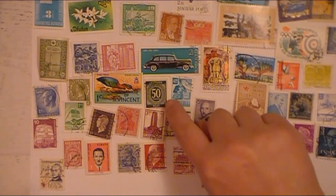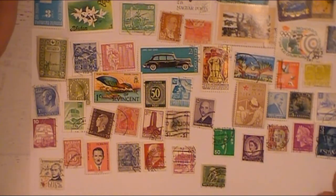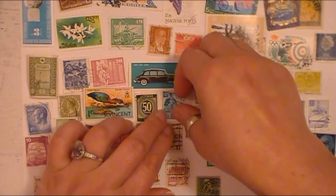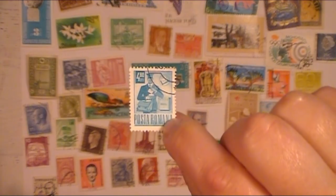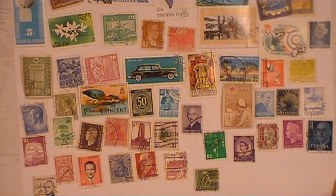I love it. Look at the dark green of that one. I love that. The deep burgundy. Really, really pretty. And here we got one with a gentleman delivering the mail. It looks like his little mail bag on his shoulder. There's that one.